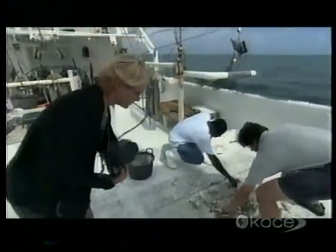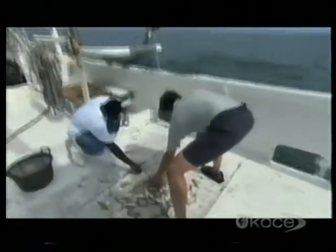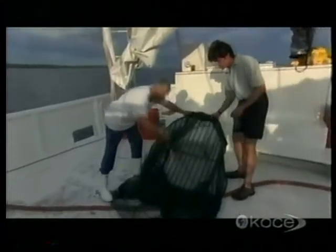All right, guys, you're alive too. You go. These are turtle excluders. This version is what we call a hard TED, which has narrow bars. Larger fish, turtles, horseshoe crabs, jelly balls, they all come out this escape opening.